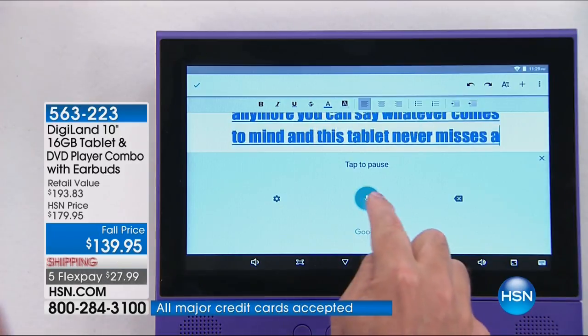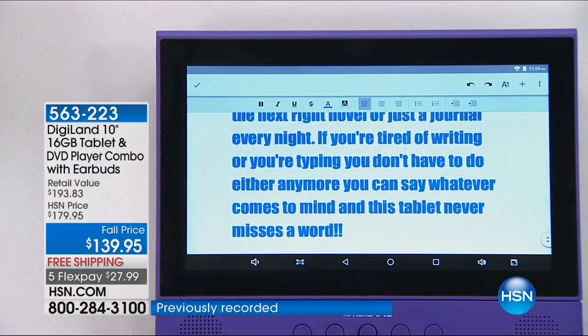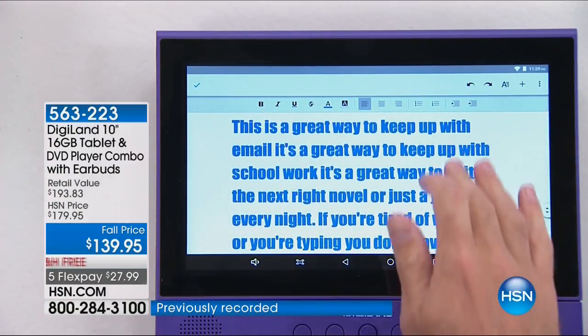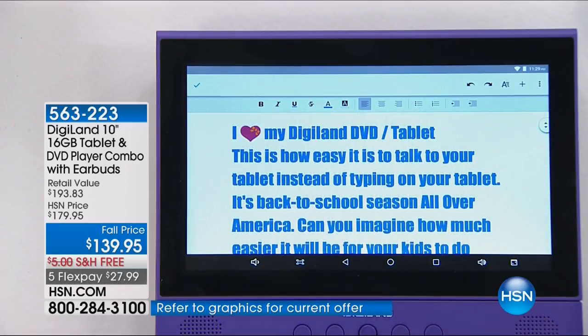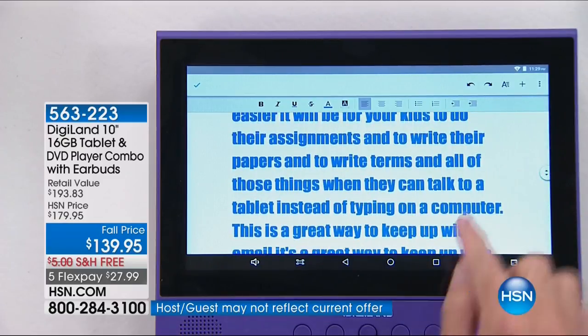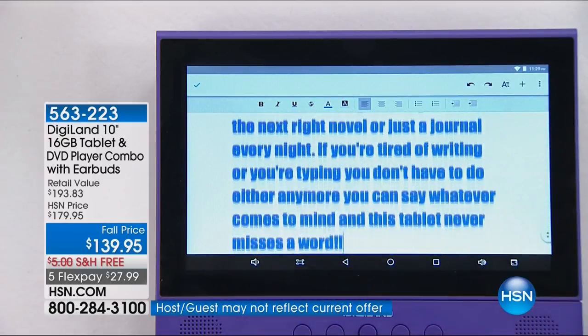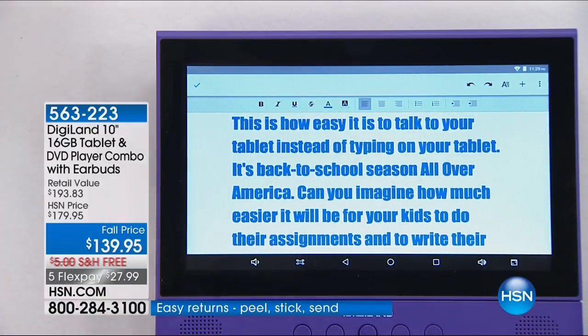Now, I'm sure a lot of us have spent $800, $700 on a pad where when you try to talk to it, it doesn't really understand a word that you say. This got every single word. It transcribed every single word. I was going on at a very normal, perhaps faster than normal pace. Some people might argue I talk a little faster than others.